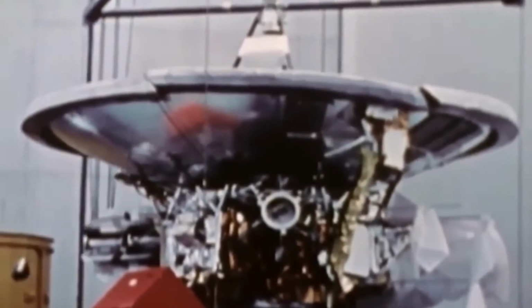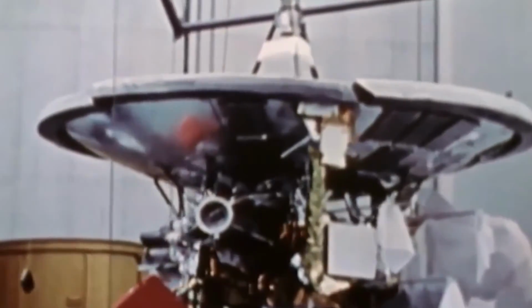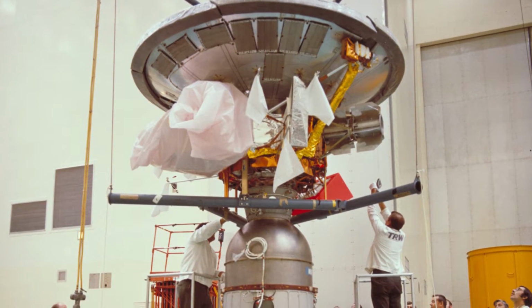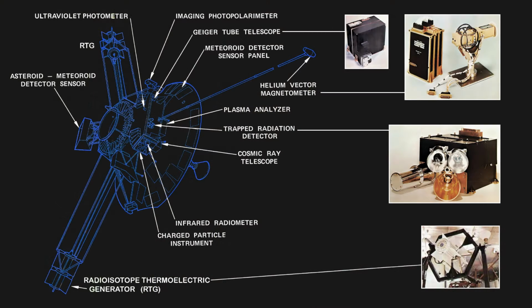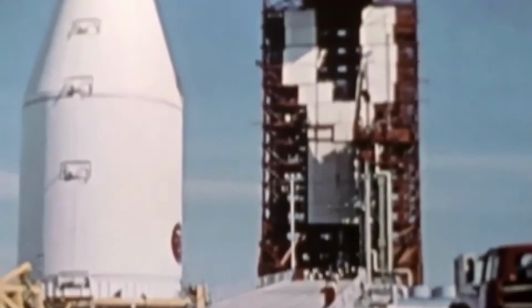Each marvelously compact and reliable spacecraft weighed less than 600 pounds, including some 65 pounds of scientific instruments. The 11 onboard sensors include 5 radiation and charged particle detectors, 1 magnetometer, and 3 light measuring devices, 1 for the visible spectrum and 1 for either end of the visible range, the infrared and the ultraviolet. There's also an experiment to look for asteroids, and one to measure the number of times Pioneer is struck by space dust. All of these devices together use less electricity than one 25-watt bulb.